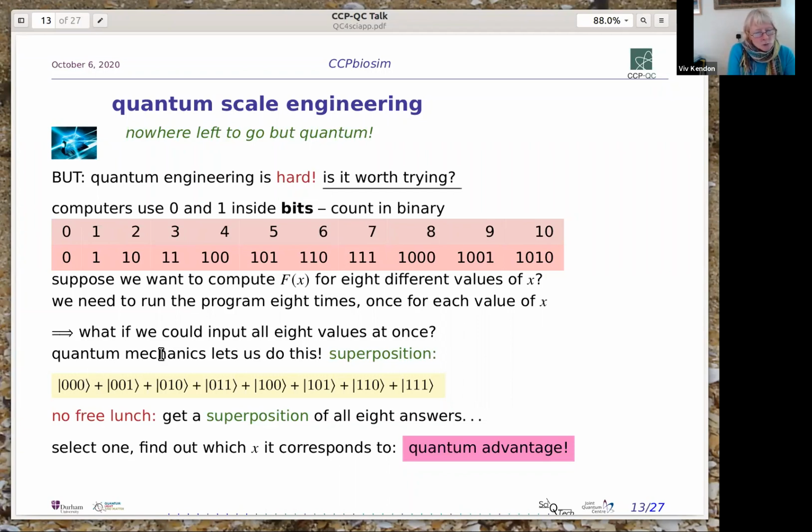But supposing we could do all 8 values at once. Well, that's one of the things that quantum mechanics lets you do. So I can make a state that has the 0, 1, 2, 3, 4, 5, 6, and 7, all in superposition. I'll need to normalize this. That's going to have a 1/2√2 there, but that's for just a part of the model. And then I can do my computation, compute f of x of this superposition of all of the inputs.